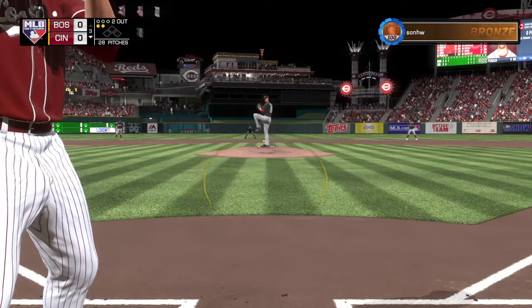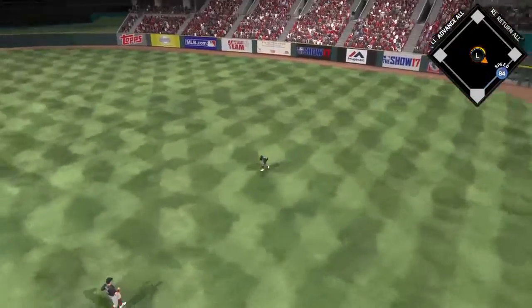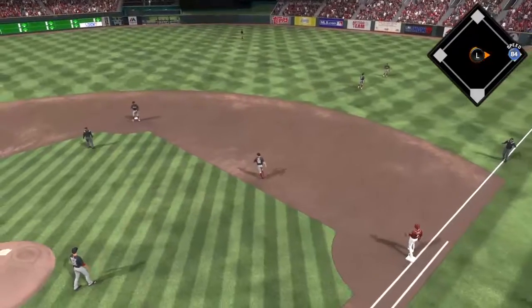The 0-2 once more. This is on the ground over to first. And this will get through into right, and he's aboard with a single.